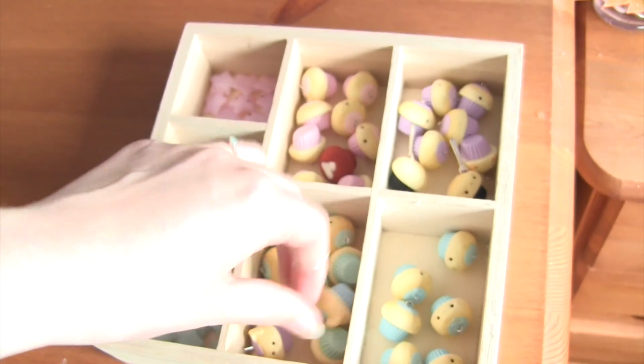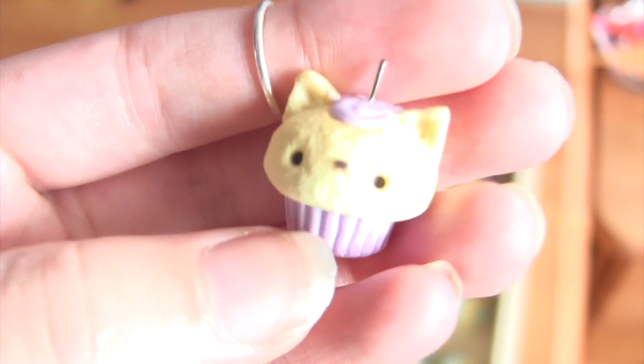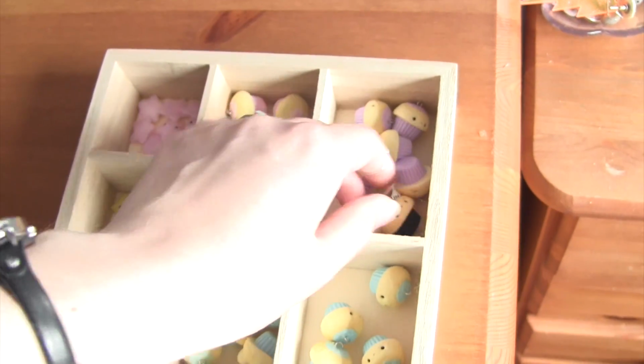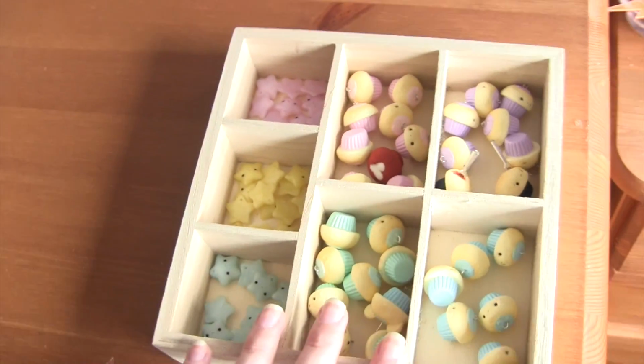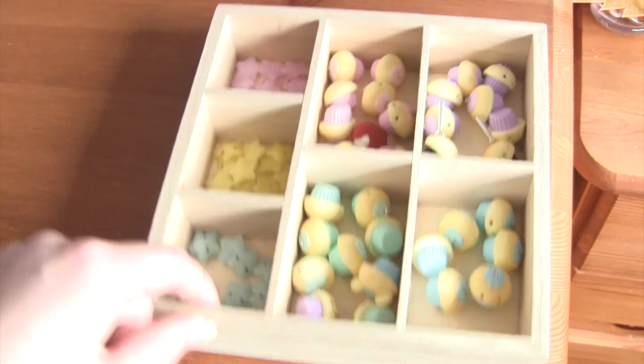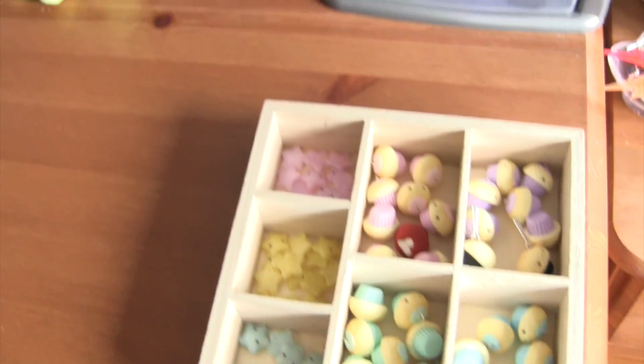So this is for a friend. This is a little bear cupcake, and a little cat cupcake, which are so cute, I think, and then a red velvet, and then some of these ones with forks in them. Yes, this just sits there, and I've been really enjoying this little container. I think I might paint it though, because the wood doesn't really match anything else.